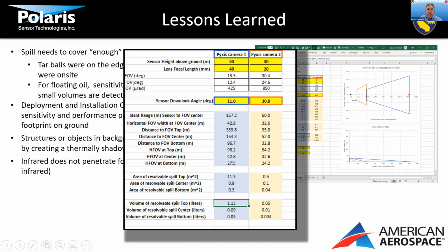And at the bottom of the field of view, at 100 meters at this point, we're looking at basically less than a 20th of a liter. But what this allows us to do, it's an Excel spreadsheet obviously, and we can play with the numbers here and try to assess where we need to fly or where we need to locate a mast for a fixed site deployment.